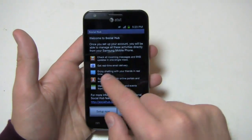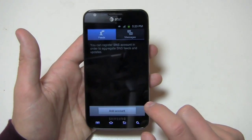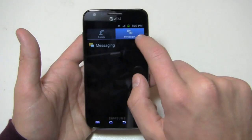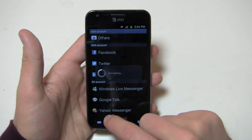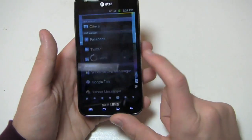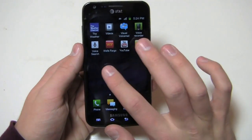Well, I guess you could just read the screen if you wanted to. Enjoy chatting with your friends in real time, sync contacts with online portals, and social networking information, and more. So I have my messages here, and then I can add my feed. So of course I could add a Twitter account, a Facebook account, a LinkedIn account, maybe an IM account if I wanted to. Not really sure if anybody even uses Yahoo Messenger anymore, but if you do, it's right there for you. So it's nice to have that out of the box.